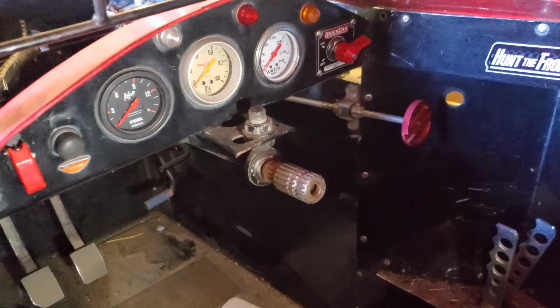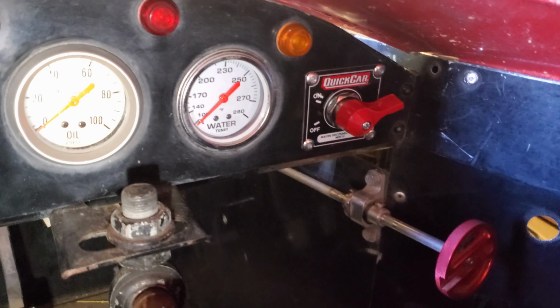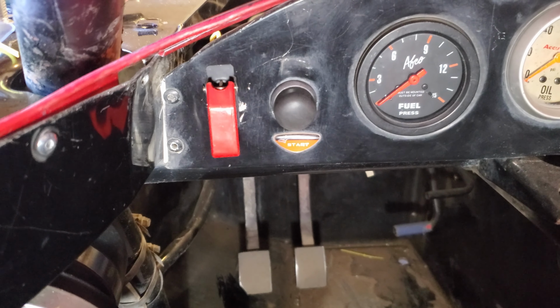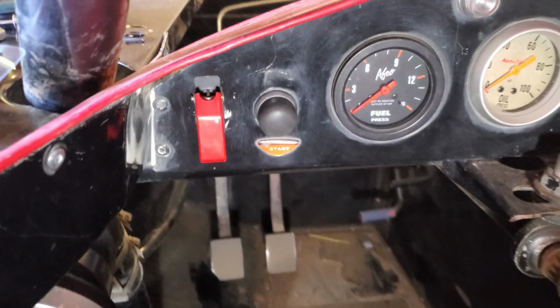All right, so I installed a battery disconnect switch. I put in a new ignition switch and the starter button.